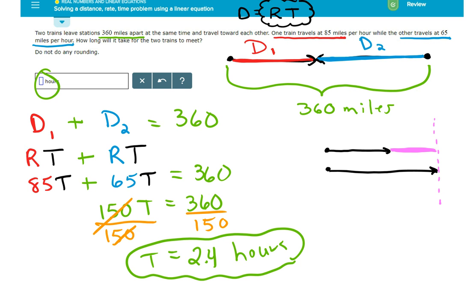So you'd have to know the distance of the first train and subtract the distance of the second train to find the distance between the two. That's another situation they could give you, and that would just involve subtraction where I did addition here. So if somebody runs across one of those and you need me to do another one, just give me a shout out and I will.